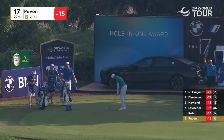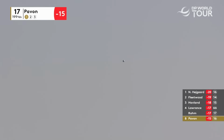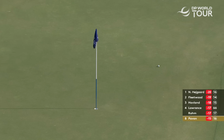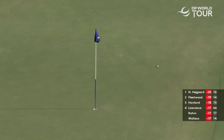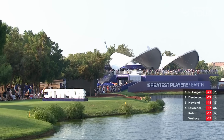Mathieu Pavon steps onto the 17th tee. It's a tough pin here on 17 today, but he made that look very easy. Little bit of a turn on this shot, you could be in the water very easily. Excellent shot from Pavon. Almost a carbon copy of Jon Rahm's tee shot.